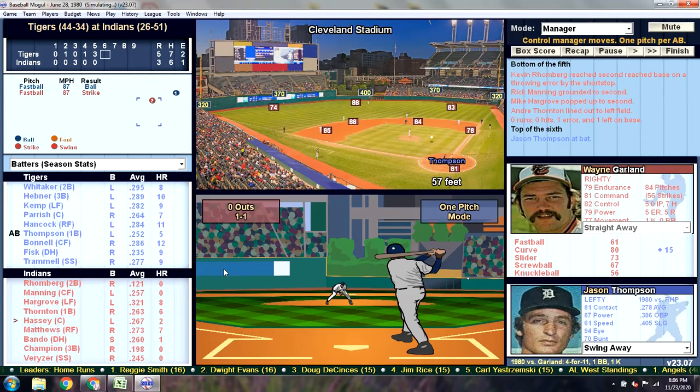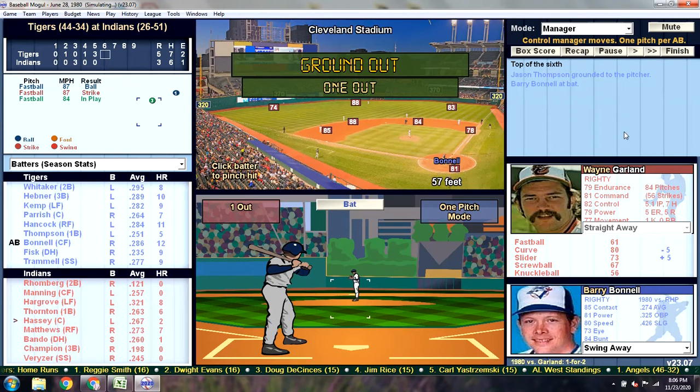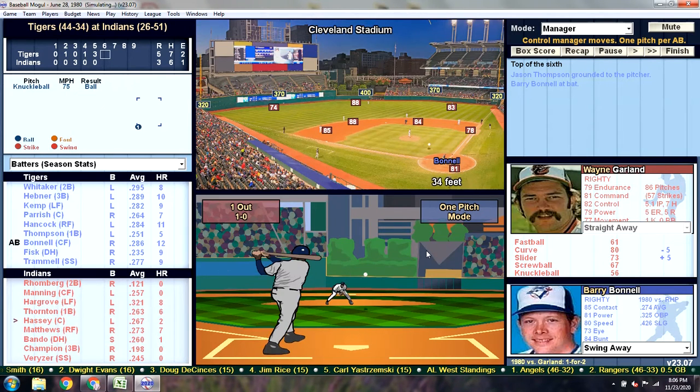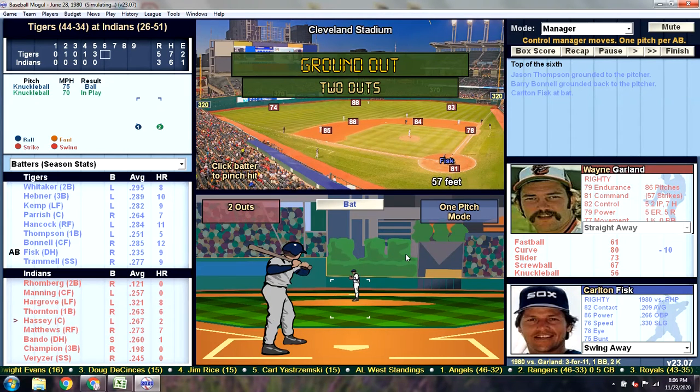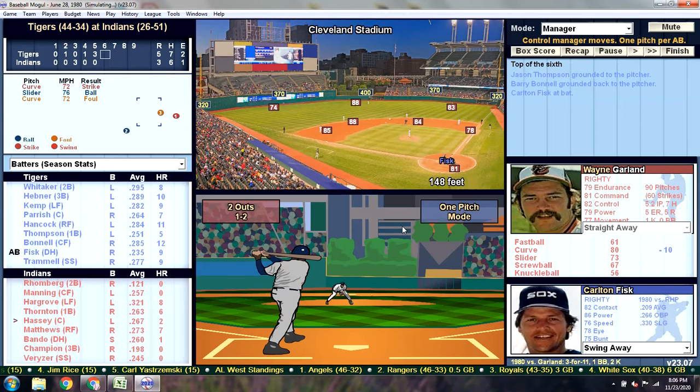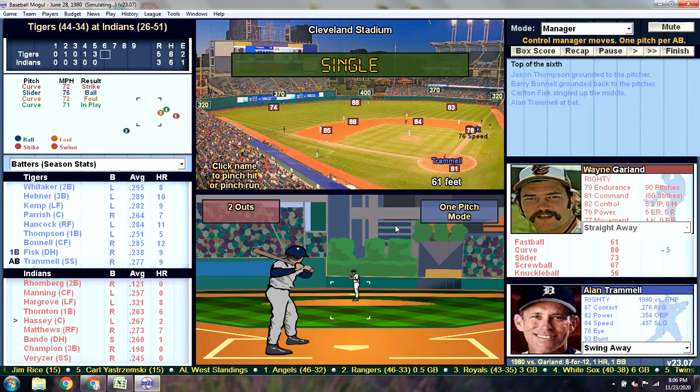Thompson's going to top the ball back to the pitcher's mound, and that's the 1st out of the inning. So 1 down, as Barry Bonnell comes to the plate. Bonnell's batting .274. And he hits it back to the pitcher. And so back-to-back putouts or assists by the pitcher. And this time, Fisk grounds it past Garland into center field, and finally, Fisk is off the schneid.